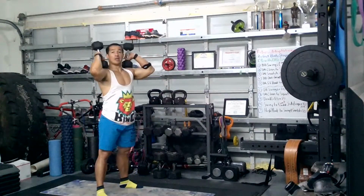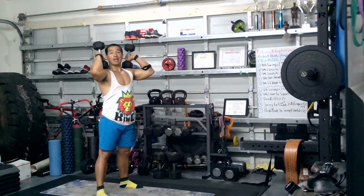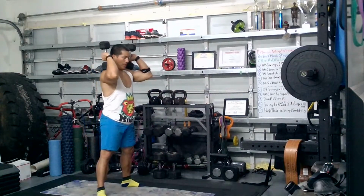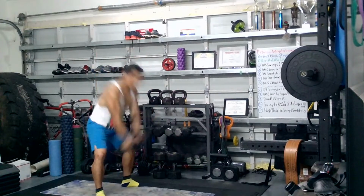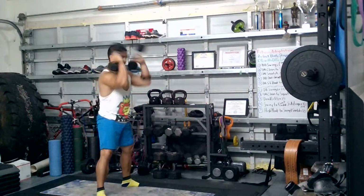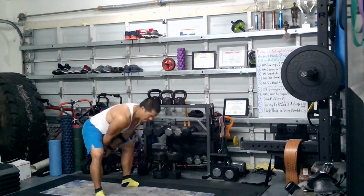Now we're gonna go into a clean, right? A swing, clean, power clean, and squat. We got 10, all right? Ready? And we're gonna swing, power clean, squat, come up, that's 1. Swing, power clean, squat, that's 2. Let's go. Clean, squat, that's 3.